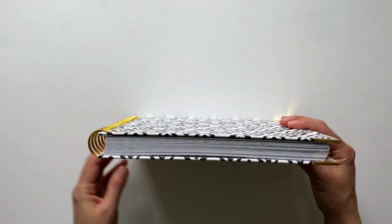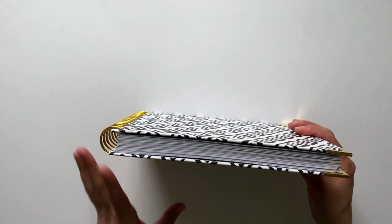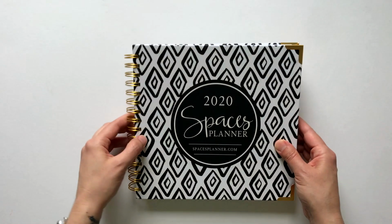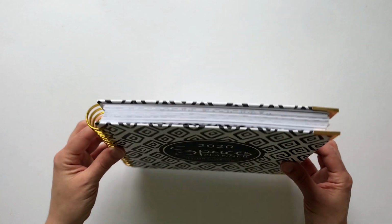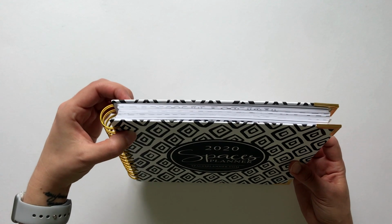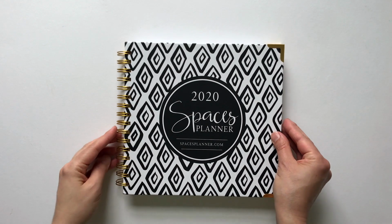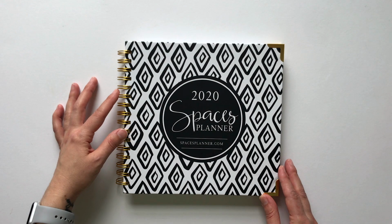What I am really happy about though is the size of the coil. It is just the right size in my opinion. There's not too much extra space for it to be kind of a little off balance. I have a love-hate relationship with coils. I love them, but when a coil is too big compared to the thickness of the planner, I have such a hard time writing with that being in the way. So I really appreciate that it is a smaller coil.